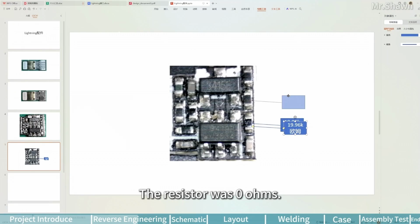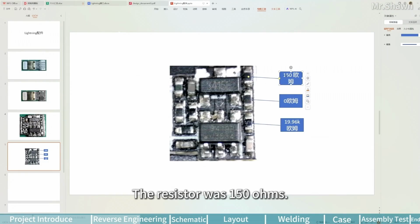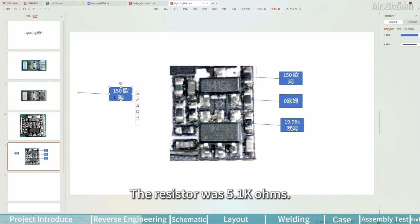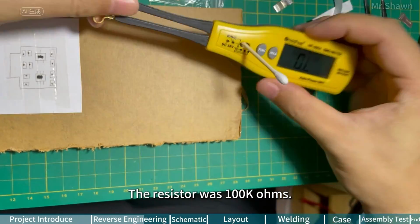That resistor was 0 ohms. This resistor was 150 ohms. That resistor is 5.1k ohms. This resistor was 100k ohms.